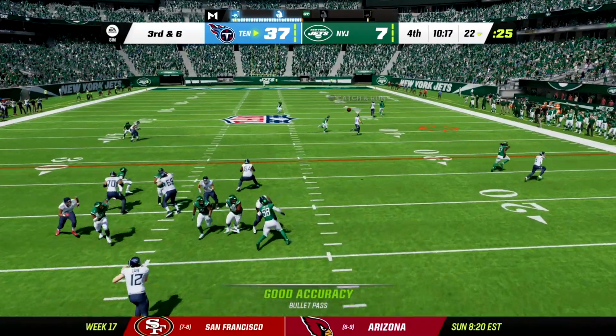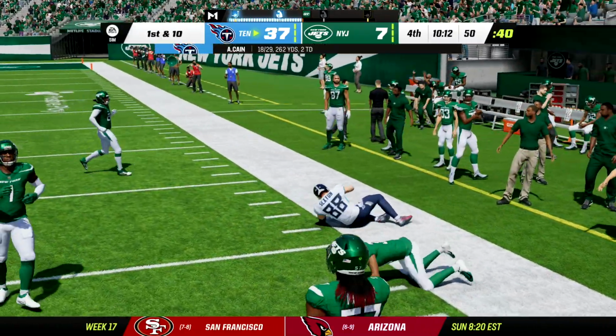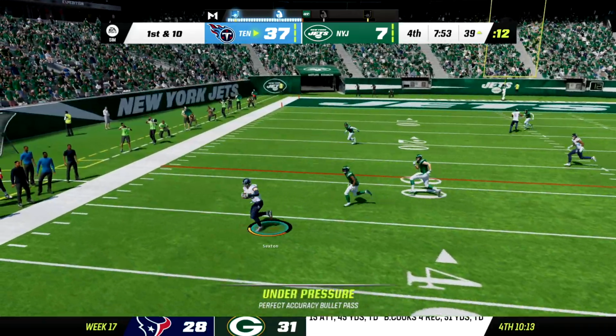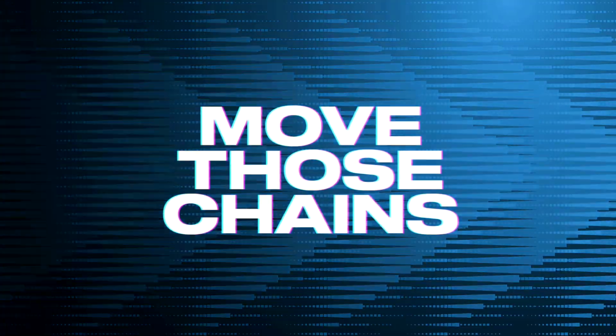Play action for Adam Kane. Floating complete for Sexton again. His deep route running just allows him to make so many plays. But you also want to see him get good catch and run opportunities underneath. And there he goes again for the first.